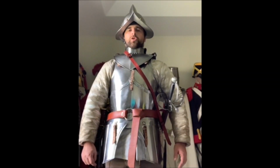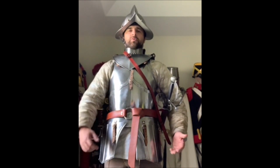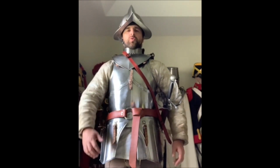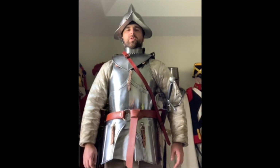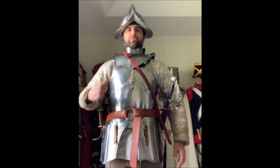Okay, we're taking a look at the armor of the conquistador. We'll take a look at the more heavily armed guys, and we'll talk about the nature of what the vast majority of guys would have been wearing during the conquest of the New World. First thing to discuss, of course, in any discussion of armor largely is the breastplate.